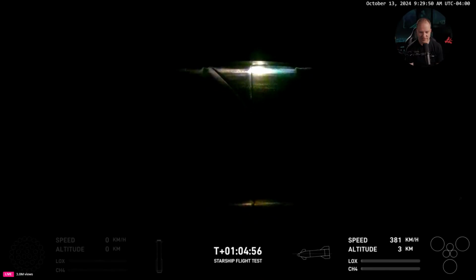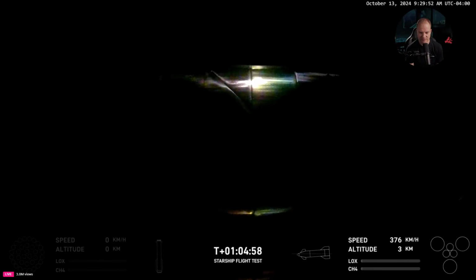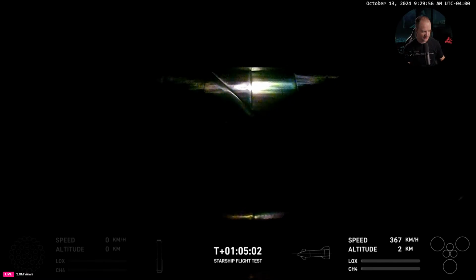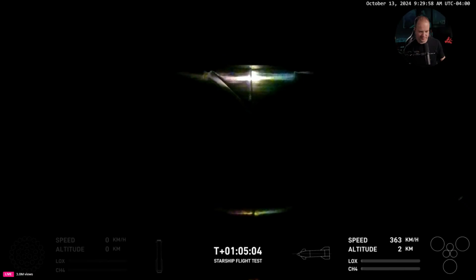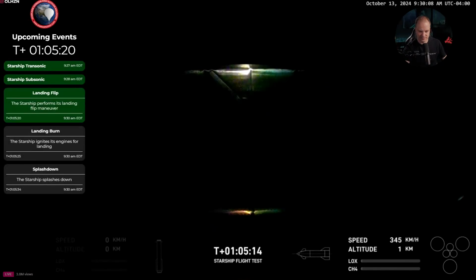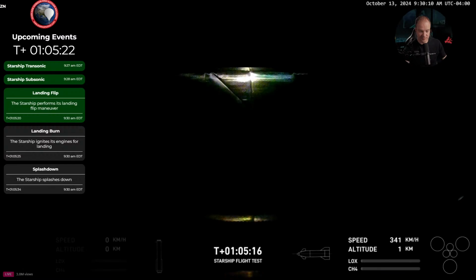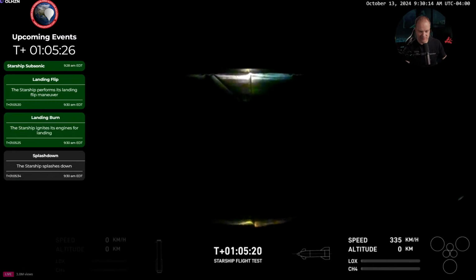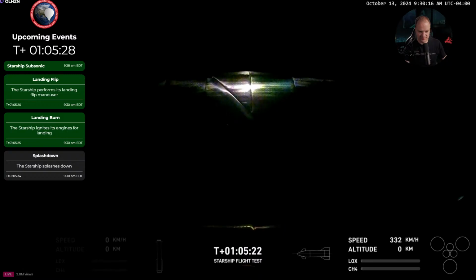Still doing 380 kilometers per hour. 2 kilometers away. Starship is on target, approaching landing burn startup. 1 kilometer. So keep an eye on the bottom right-hand side of your screen as well. That will be the indicator when the Raptor engines ignite, if we are unable to see that illumination ourselves. Comes landing burn. Landing burn startup.